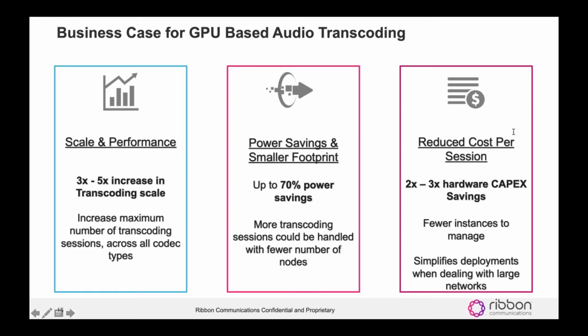From investment protection point of view, once you invest in a GPU-based deployment, transcoding is not the only communication application that can leverage it, right? There are security applications like deep packet inspection, encryption, and then there are network analytic applications that going forward could leverage this infrastructure. So there is a lot of work happening on GPU within Ribbon for the communication space. So the investment or the bet you place on GPU is well protected in terms of the investment you make there.